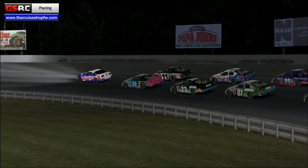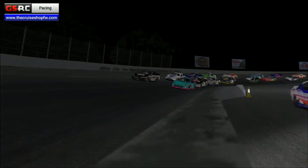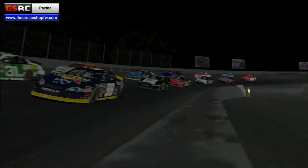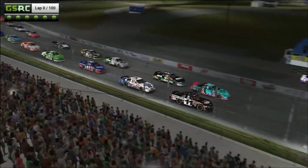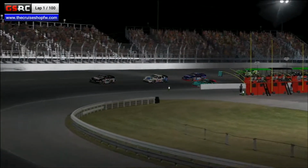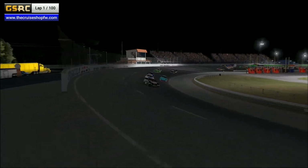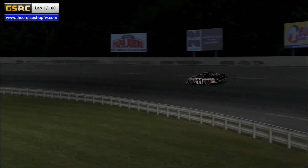Meanwhile, Bruce Pearson up on the pole, sees the clear track in front of him now, waits to get on the loud pedal. Green flag is out. He accelerates away. Oh, but he has a false start. Missed a shift. Oh, no, and that's already going to cause a big accident into turn one. A lot of junk out there. Didn't even get to cross the line before we got a caution here on this one.